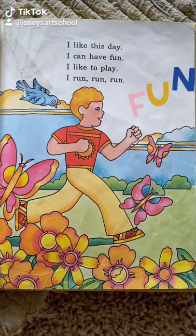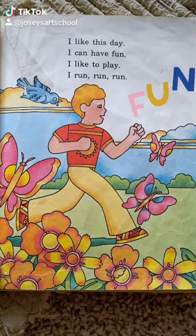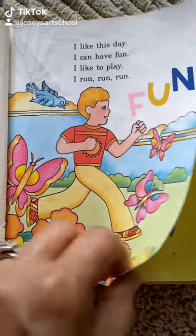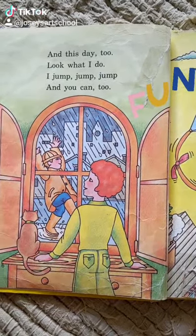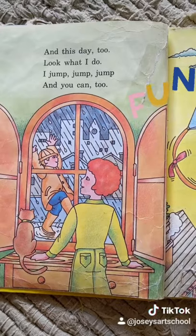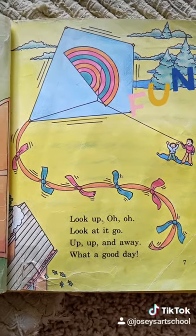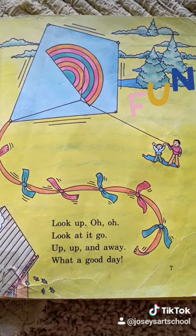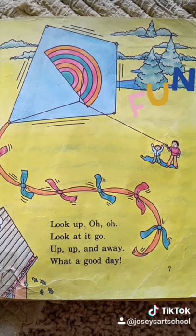I like this day. I can have fun. I like to play. I run, run, run. And this day too. Look what I do. I jump, jump, jump. And you can too. Look up. Oh, oh. Look at it go. Up, up and away. What a good day.